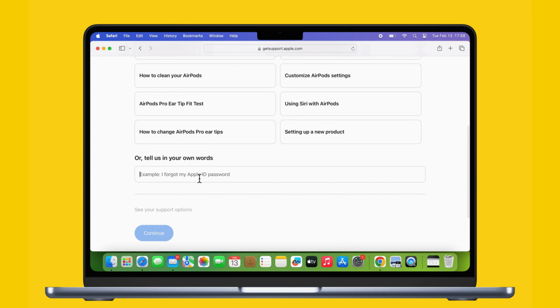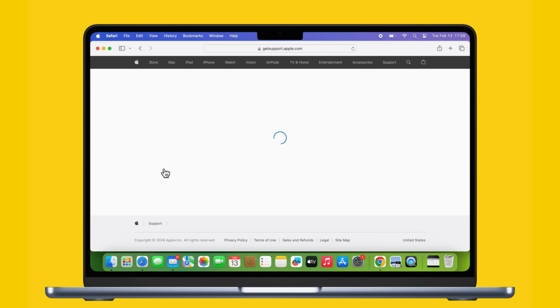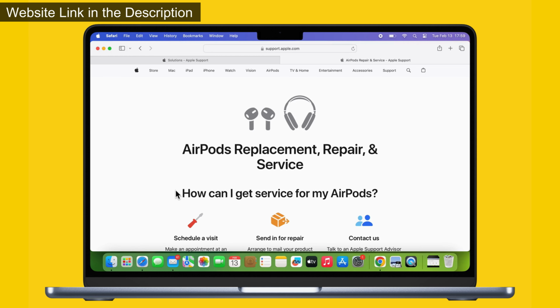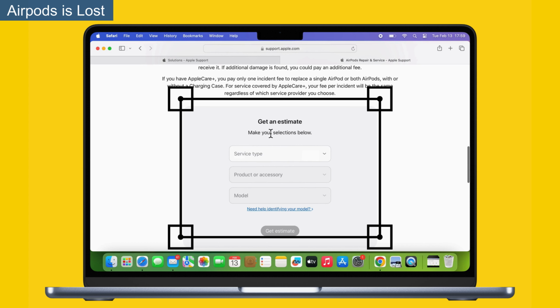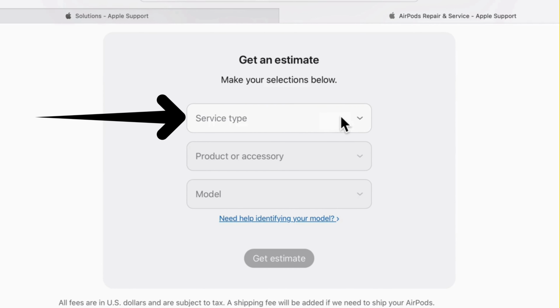You can get an estimate service and order a single AirPod or case with traveling limitations. To order one AirPod or case, go to the website on the screen. The website link is given in the video description. Scroll down the website page and enter the prompts in the Get an Estimate section. Suppose your one AirPod is lost. Then here you have to choose the service type as a lost item.